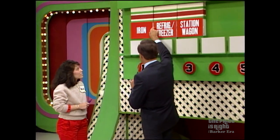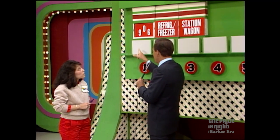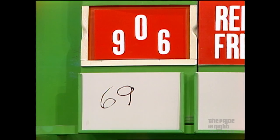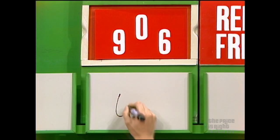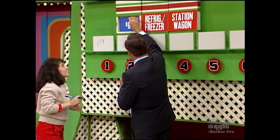Now, in the price of the iron, there are two numbers. Using two of those three numbers, write down the price of the iron. You have 10 seconds. Go. $69. That's not right. Try again with chance number two. $60. That's it. It's just stuck. There you are. $60. See how we play the game?